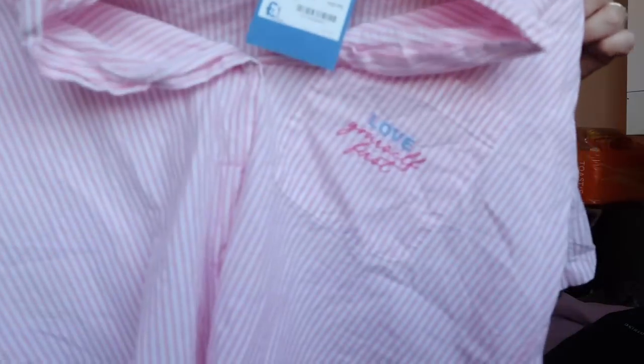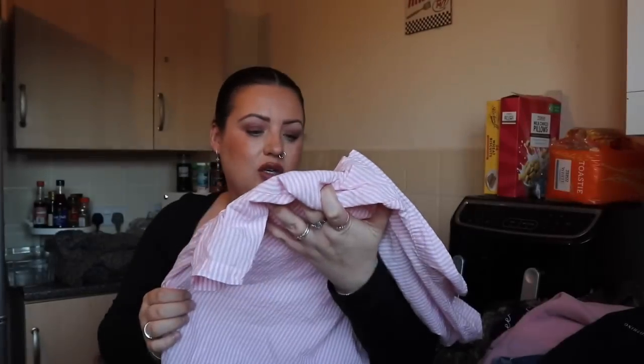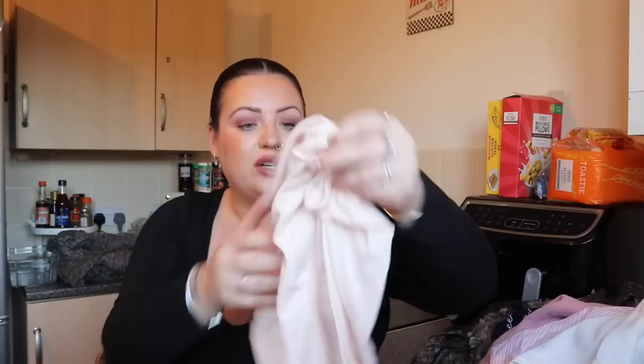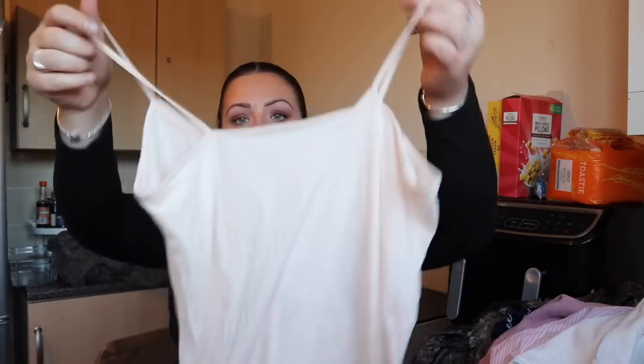And then, right, I found this top. I'm not sure if it's going to fit, but it's by Stradivarius. It's a size medium and it's a bedtime top, but I really like it. It says love yourself first, and I just think, like, you know. And then I got this, which is by Pretty Little Thing. It was 50p in the kids section, but it was a size 16. 50p, and it's not washed out or anything. I got a little vest top, which was on the 50p rack, although I think she charged me £1 for it, but you know, you can't complain, can you?